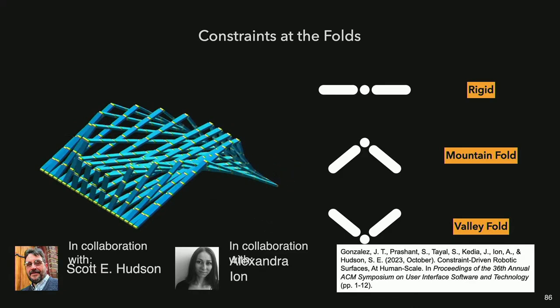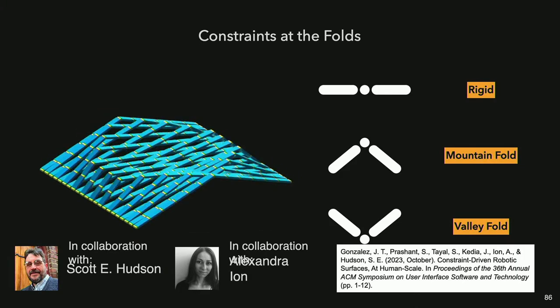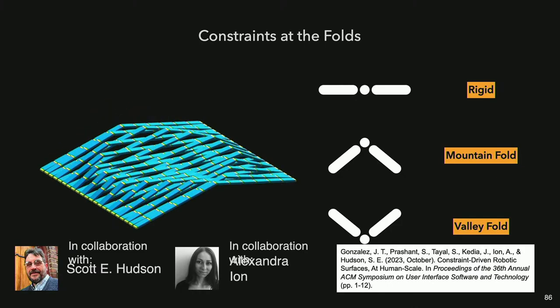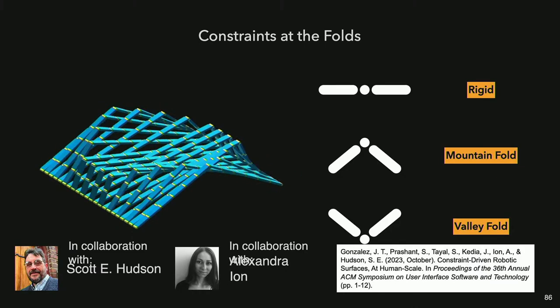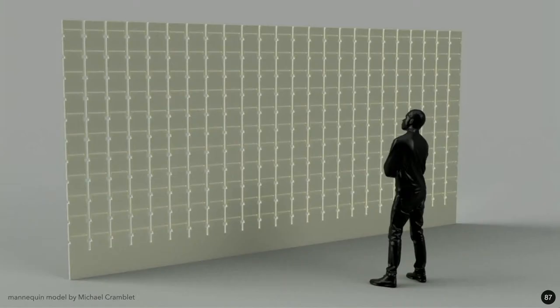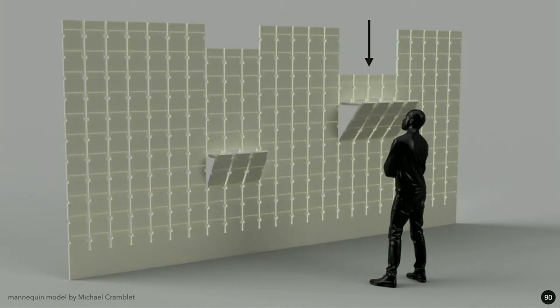So together with, again, Dr. Scott Hudson and Dr. Alexandra Ion, unfortunately the fonts are a little bit messed up there, that's my fault, we set out to explore these constraint-driven robotic surfaces. And from the very beginning, we knew we were interested in working at architectural scale. We thought, how neat would it be if you could have this big wall over here, and you could summon a shelf over here, and then summon a shelf over there, and the whole thing could collapse back in. So here we put the pneumatic structures aside just for a moment so we could focus on this folding mechanic and nail that.